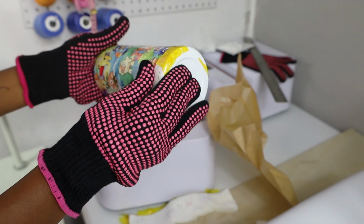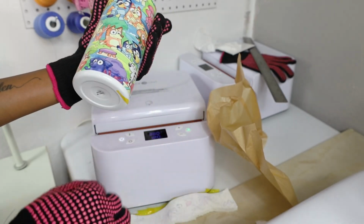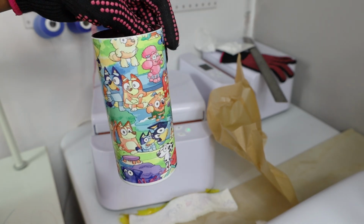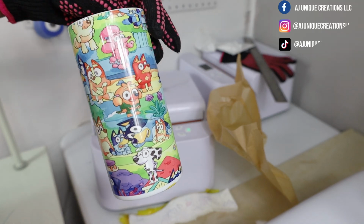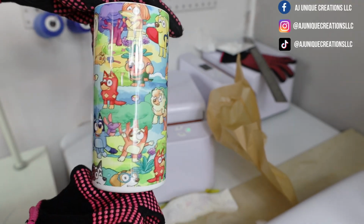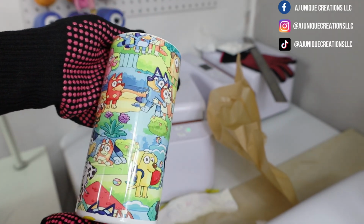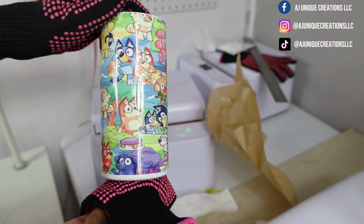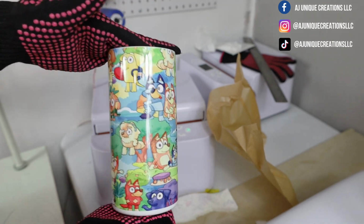Oh my gosh, it's so adorable. Now the seam on this one is awesome. The seam on here is freaking awesome. It's so vibrant. You can't even see the seam because it matches up so well. It looks so good. I am in love with these tumblers. I'm in love with the 16 ounce. I gotta order some more.